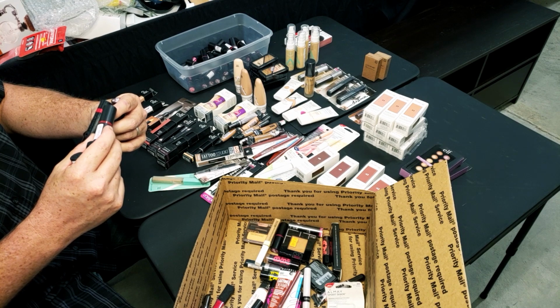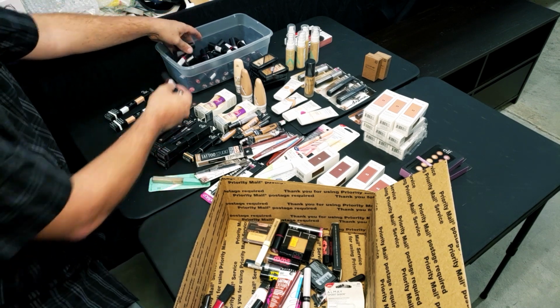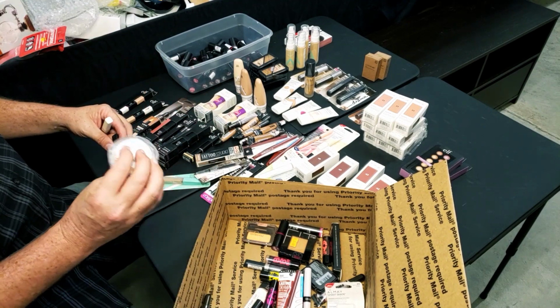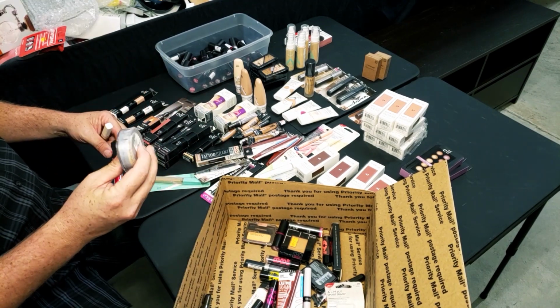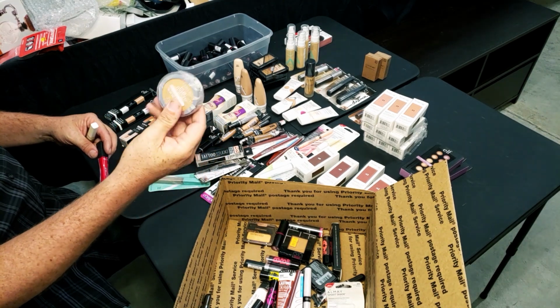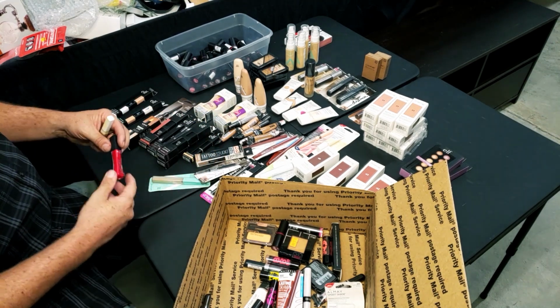Alright, E. I don't know what E is. Essence. Okay. Essence Ultra Lash. Y'all can check on your sites you're selling on. That one looks like it might have come out of the store. You know, we do see where they'll put them back in.